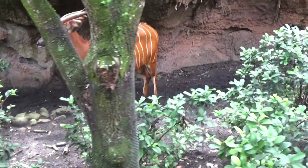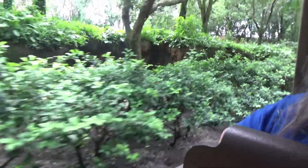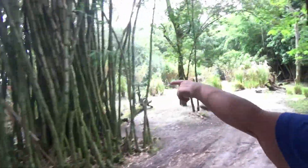Right over here is another endangered animal. This is a bongo. Bongos are actually nicknamed the ghosts of the forest because they're rarely ever seen out in the wild. Now, as we pass by, you're going to see a greater kudu out here to your left-hand side.